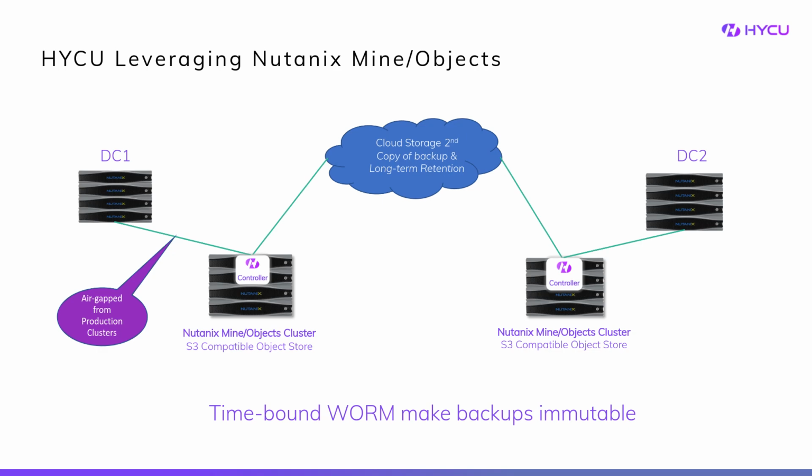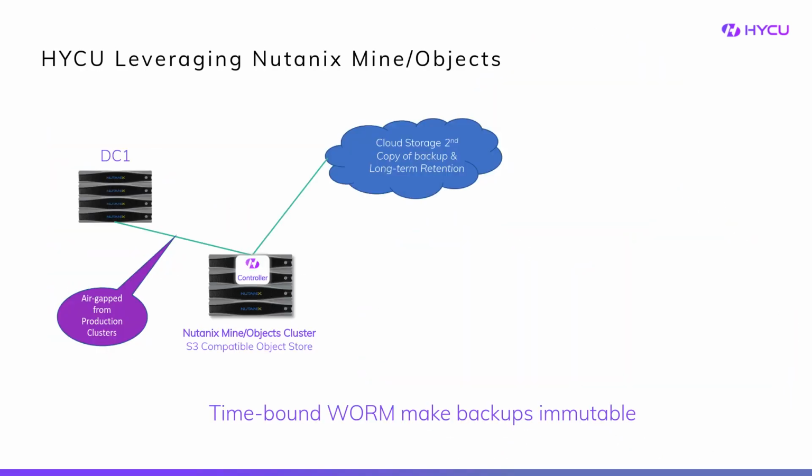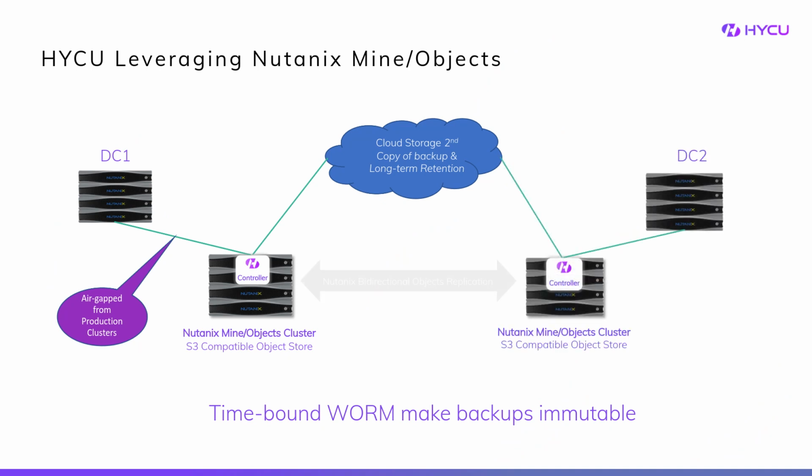And obviously, if you have a secondary data center, you can have replication going between the two objects clusters in the two data centers.